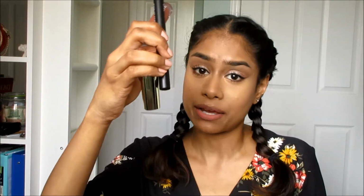Okay, I have 3 left. So let's go in with this. This is one of my only bullet lipsticks. This one is from Milani. This is in the shade Matte Beauty. This is what she looks like. That's how much I have left.